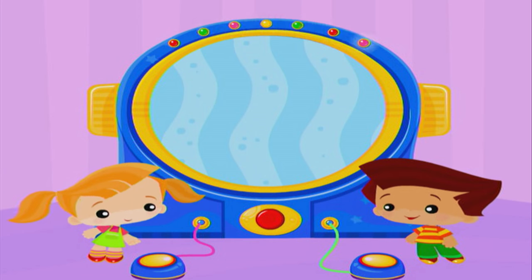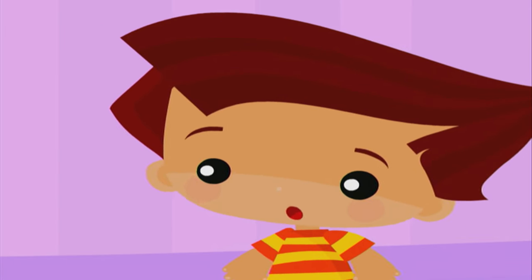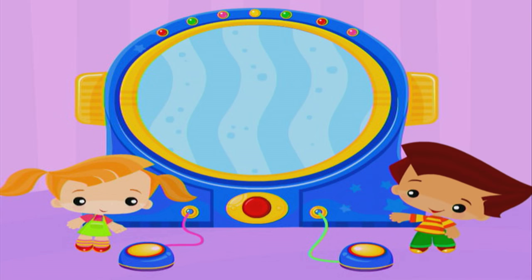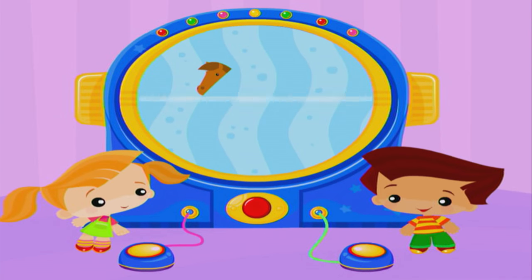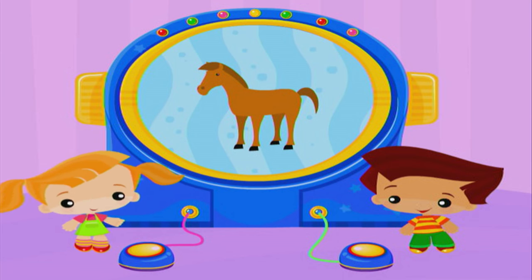Hello, Fred and Fiona. What would you like me to draw today? I have an idea. Morty, can you draw a teddy bear? That's not a teddy bear. That's a horse. A teddy bear is a toy, not a real animal.